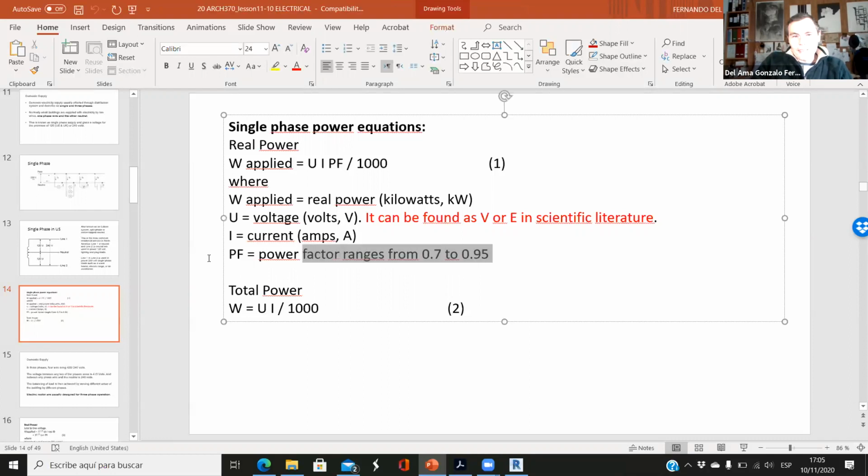This is not for architects. This is for electric engineers. So when they are done with the circuits, they have to check that the power factors are within this range.